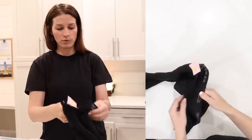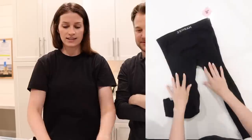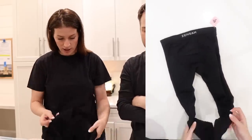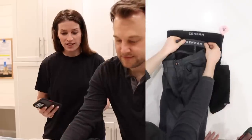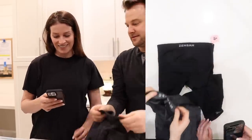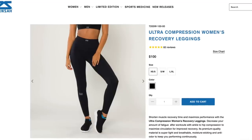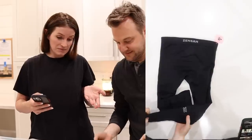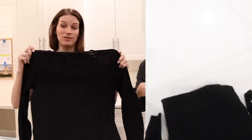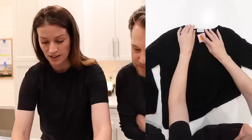Okay, this is cool. This is a brand called, it says, made in Italy. The brand is Zensa, and these are compression leggings. It says you can shorten your muscle recovery with these. They're copying each other. Okay, so these ultra compression leggings retail for $100. Interesting. And they resell for like $50, it looks like. So this is a fun find. I have not found this brand in a long time, but I love picking it up.